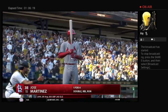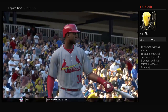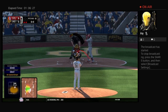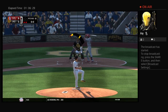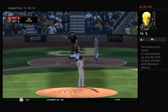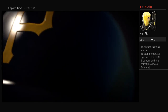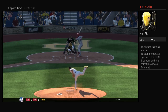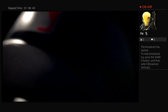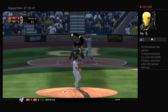Trying to pick things up where we left off, Jose Martinez. It was an RBI double for him in his last turn to the plate. Here comes the first pitch. A changeup that just nips the outside of the zone. Hey, when one of your better pitches is the straight changeup, you can't be afraid to throw it at any count and at any time. And, hey, first pitch, if they're going to take it for strike one, they're going to give it to you. Go ahead and throw it.